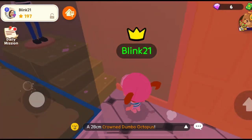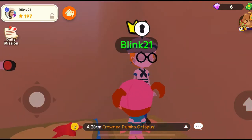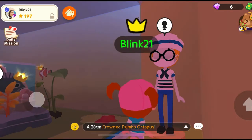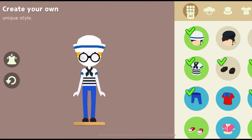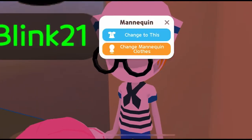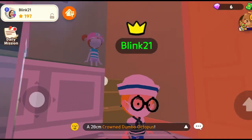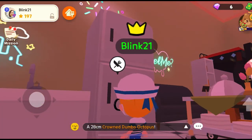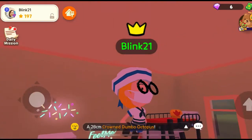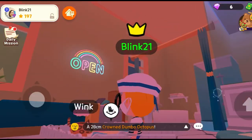Okay, so where will you bring us next? Oh, she has stairs with a mannequin on top. That's her favorite sailor's uniform. Remember that she really bought that sailor's cap because she missed it two days ago. Look at that. She can actually change by just clicking on this. There you go. It's magic. That's how easy it is. Just click on the mannequin and everything the mannequin is wearing will be transferred to Blink, or your character in Play Together. So, okay, that's about it.